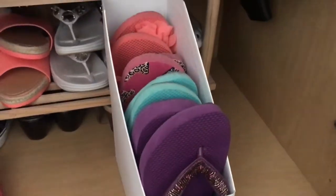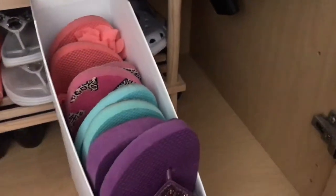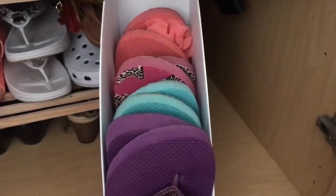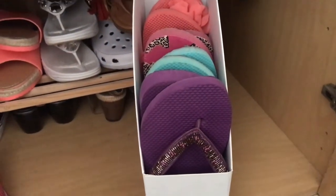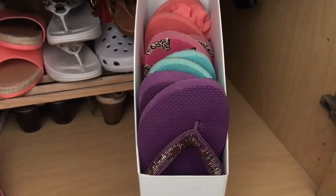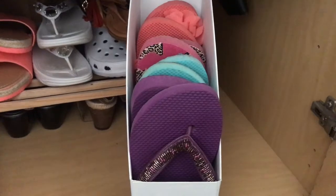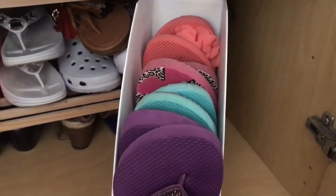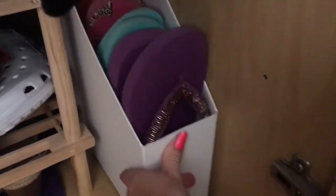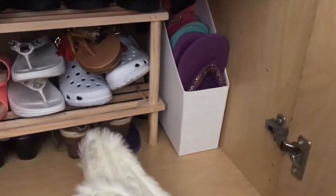I've got my flip-flops. So I've got my purple ones, mint greens, pink, and these peachy ones. And these are what I used last year. When I was sorting out my other wardrobe, I found I have a little stock of a couple of pairs of new slippers, and I've also got extra new flip-flops. I've got them for like 50p and cheaper even after the season. So that's my flip-flops. That's why I know I've got a store of slippers.